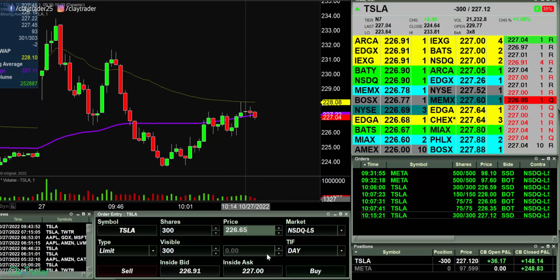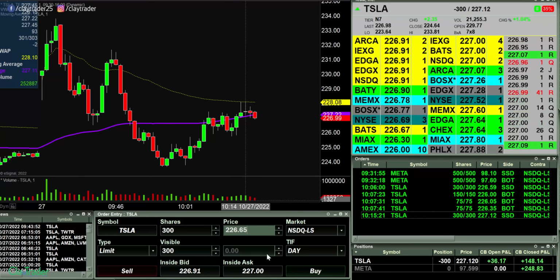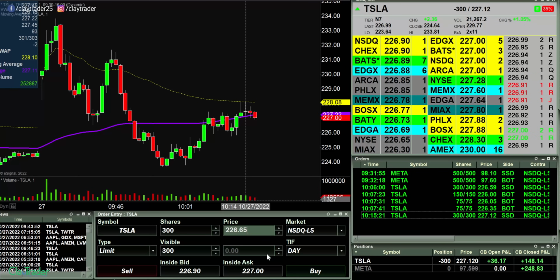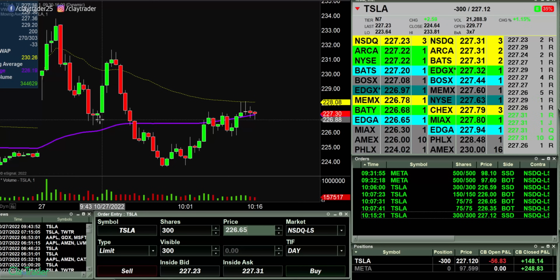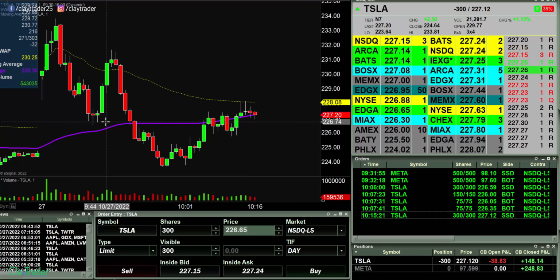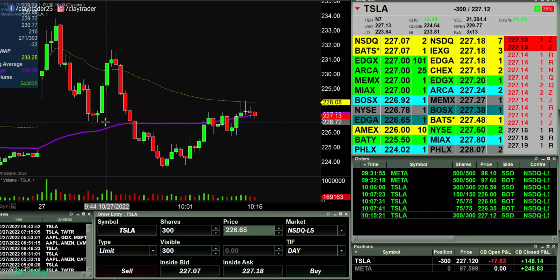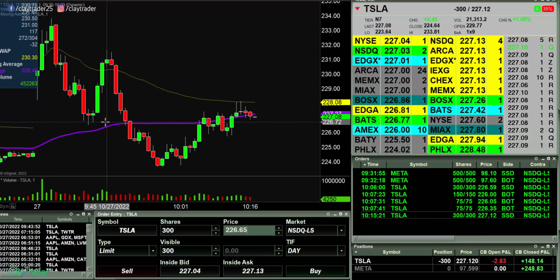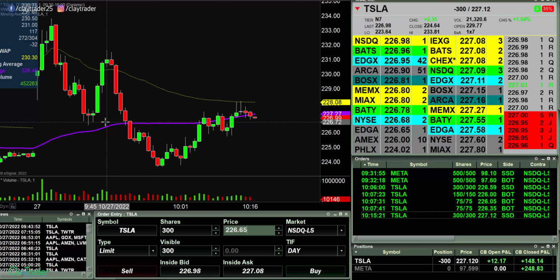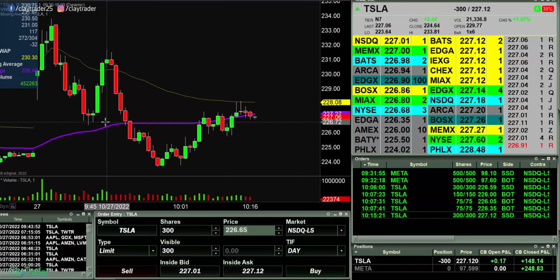Yikes. Come on, 90, get out of the way. That was a random level. And markets are pushing to highs, so that might have been the chance right there. The 90s just refuse to budge. Look at that big bid in there too.